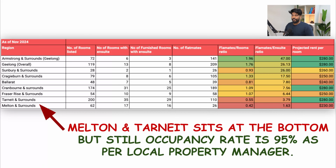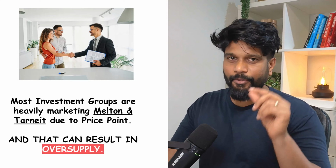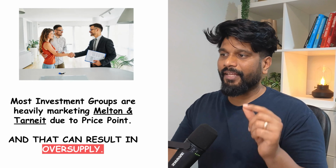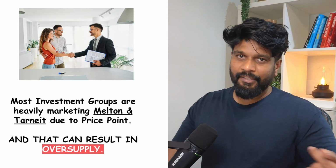So overall, if you look at it, there's more demand than supply still. So the occupancy rate is not a problem at all. But we don't want to be doing in these areas. And the only reason for that is most investor groups are heavily marketing in Melton and Thane due to price point. Investors love cheap stuff. They love the price point that these areas offer. Marketing companies love it because they can sell these areas better, and that can result in oversupply.